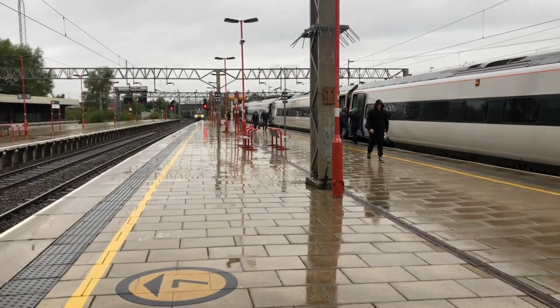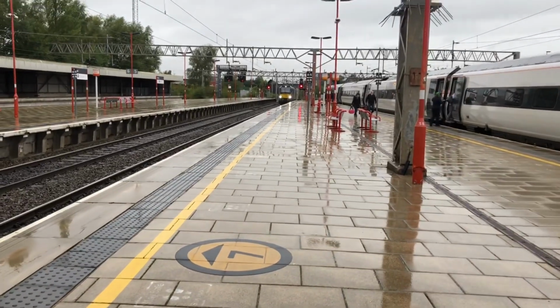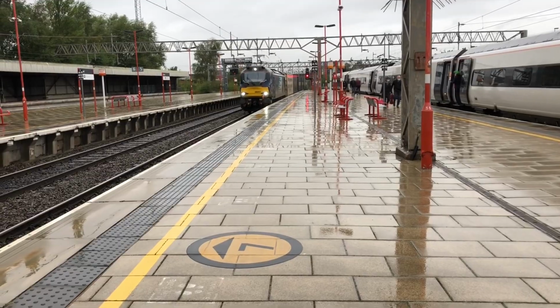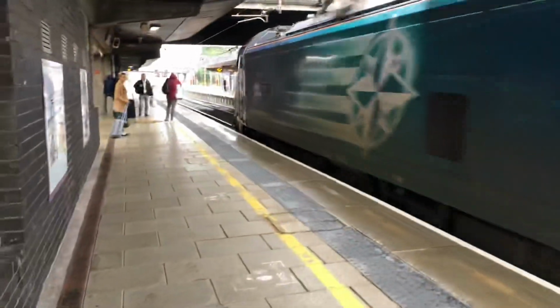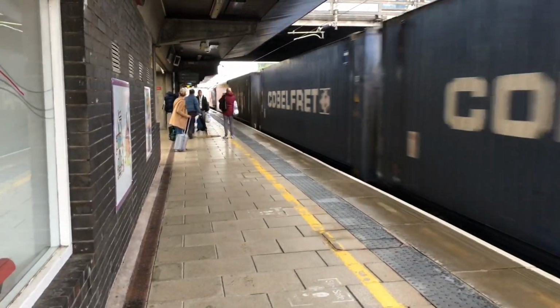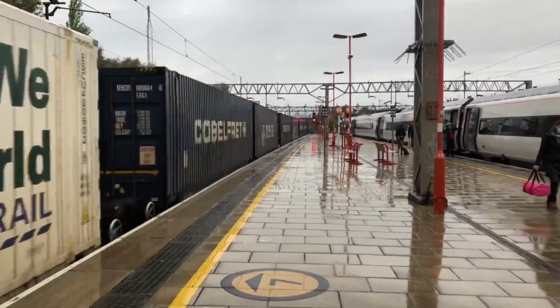There's the Avanti West Coast service to Liverpool Lime Street. This is hauled by a Class 88. 88 007, I believe the number is.